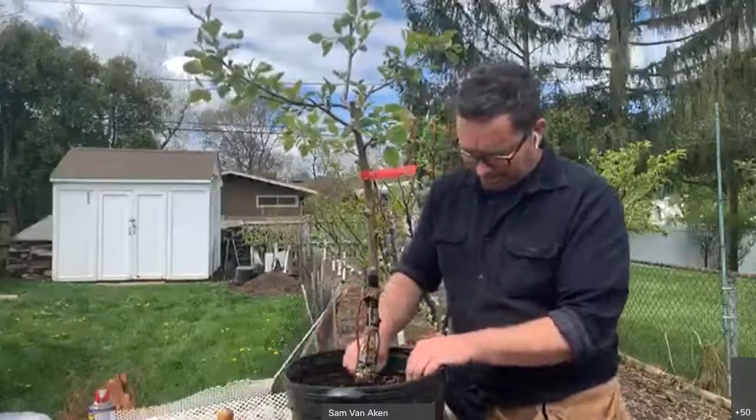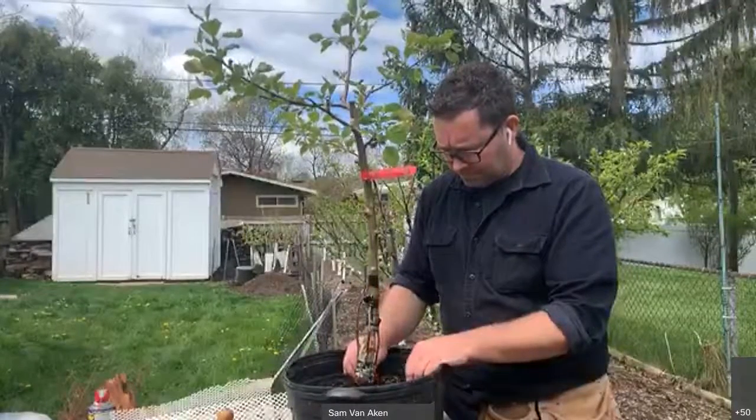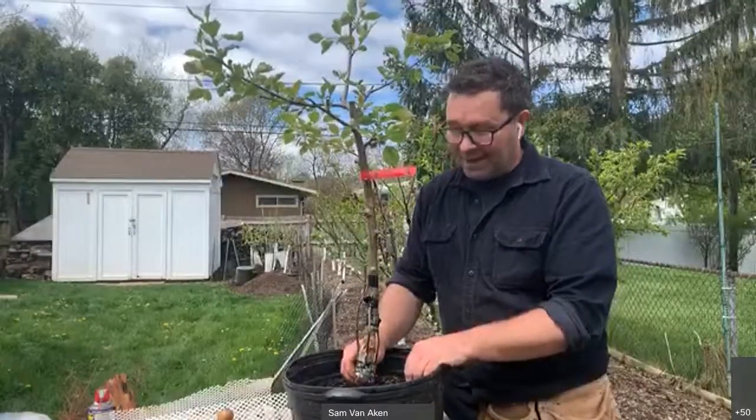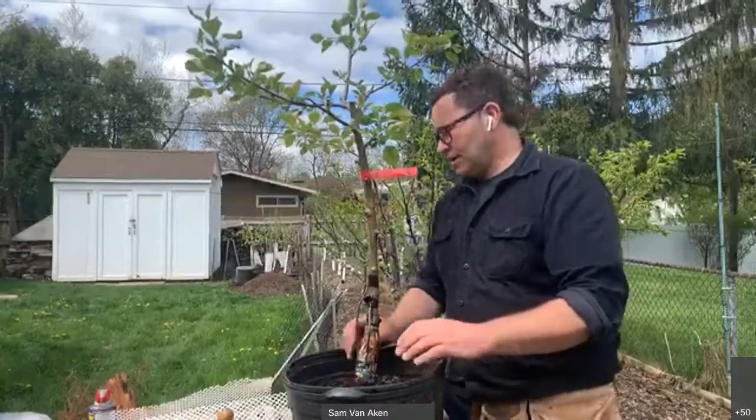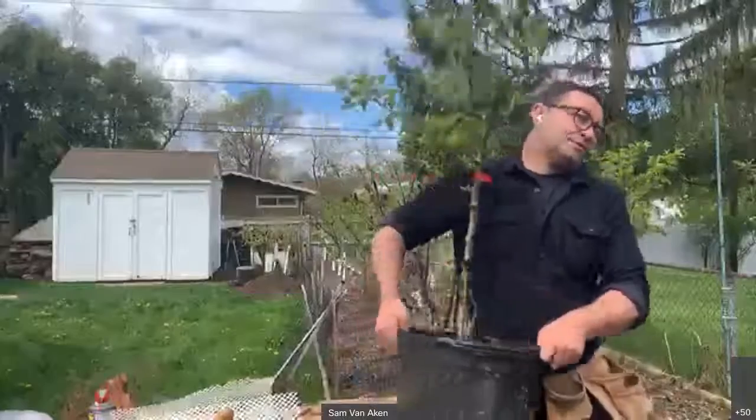A couple of quick questions about scions. Can you show how to harvest a scion? Do you just cut them off or is there a process for it? That's a great question. Okay, I'll move this out of here.